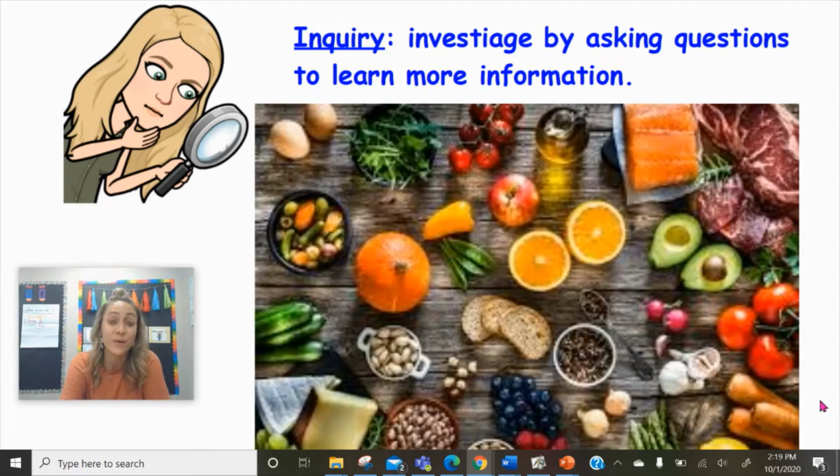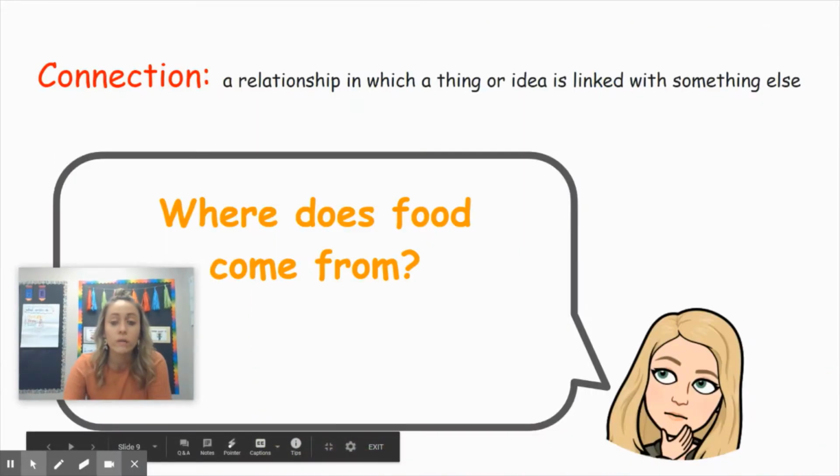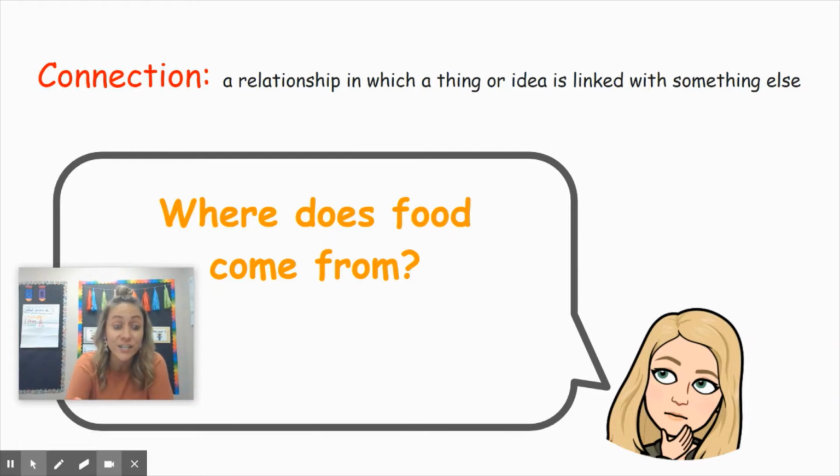We have been working really hard this week thinking about where our food comes from. We have been investigating and trying to discover where our food comes from. And we've been looking at that word connection. Remember, can you say connection? And we've been trying to make a connection to see where does our food come from? It doesn't just come from the store. How does it get to the store? How does it get from the store to our house?